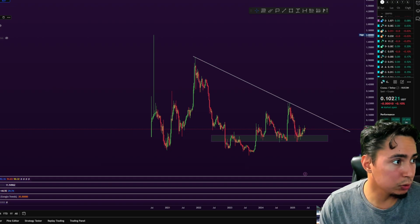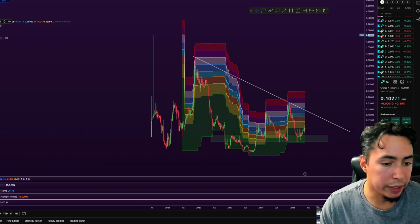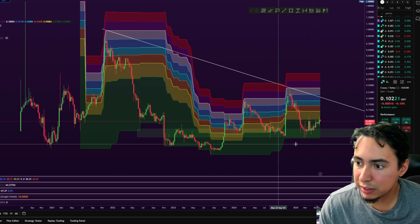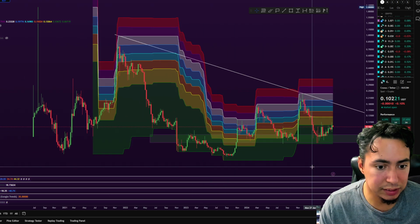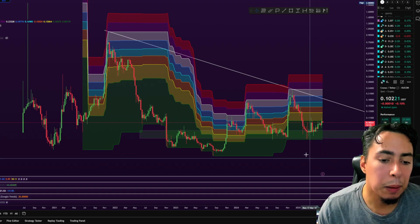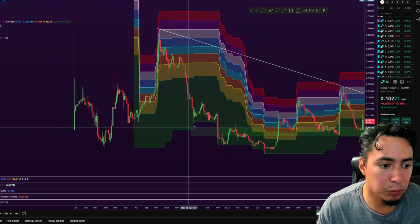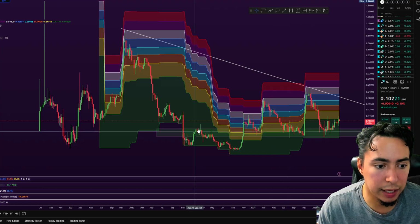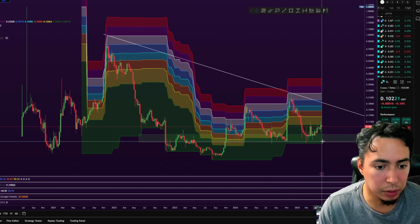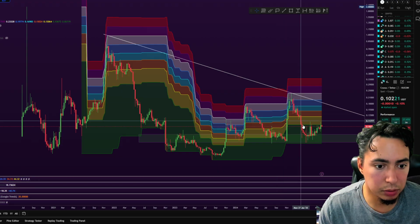I also want to show one of my indicators called the Fib Waves. Based on Fibonacci, it shows you the best times to buy. And I made it green for a reason. We can see that we are in the green right now. We're at the top of the green, about to break into the yellow. But look, every time we're in the green, it's always a great time to buy in the bear market. This is on the weekly too, by the way. And right there, boom, we blasted off.